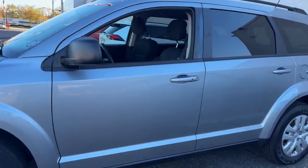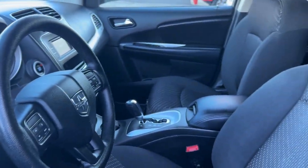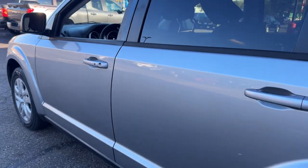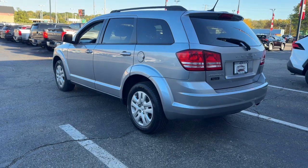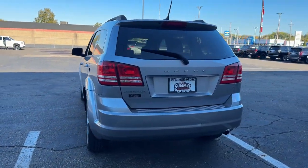The following are some of this vehicle's highlighted options: touchscreen infotainment system, keyless entry, satellite radio, heated mirrors, steering wheel audio controls, third row seat, dual zone AC, alarm, electronic stability control, intermittent wipers.